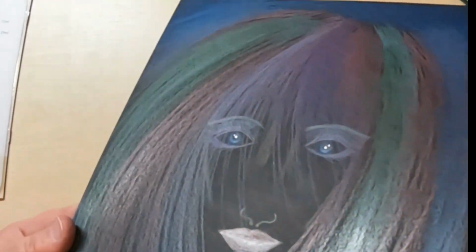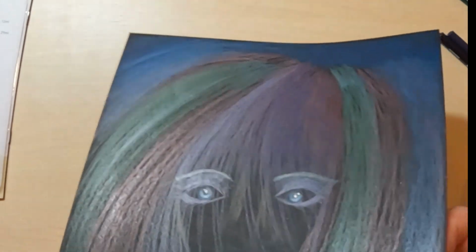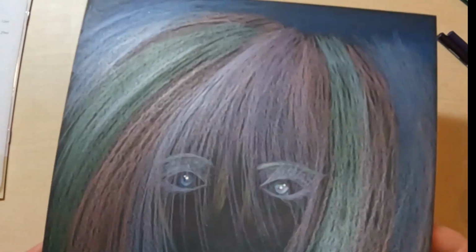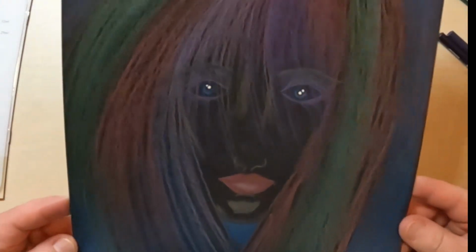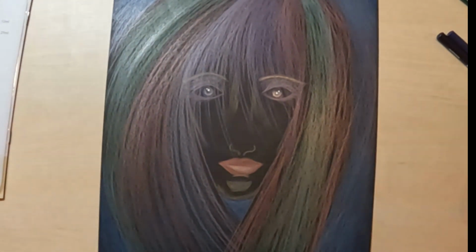And as you can see, you can really see the shine here. So on this black cardboard, these Castle Art metallic pencils really, really shine through, I must say. Very, very nice indeed.